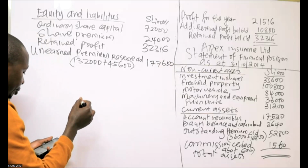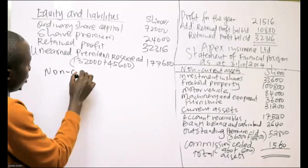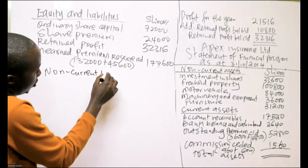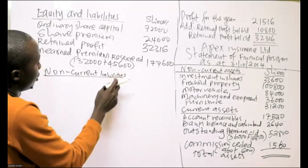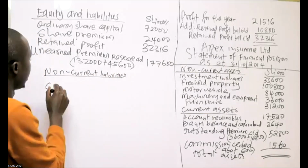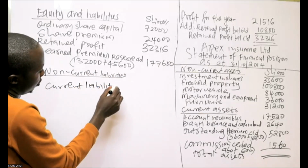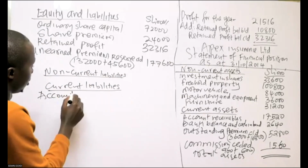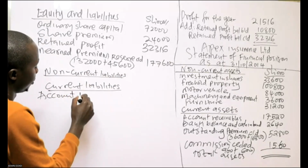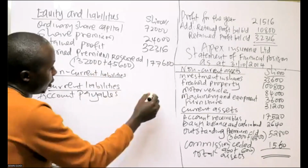Then now, was there non-current liability? Accounts payable. No. So non-current, we go to current. So accounts payable. It was 70 something. So accounts payable is 7,920.